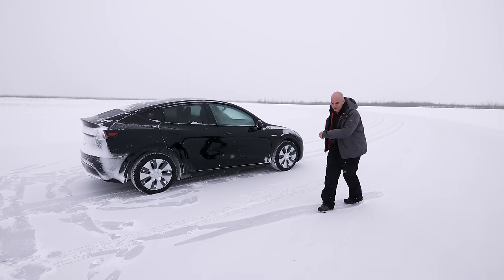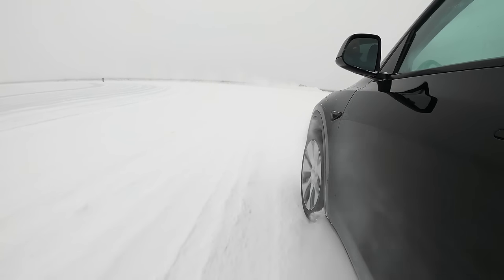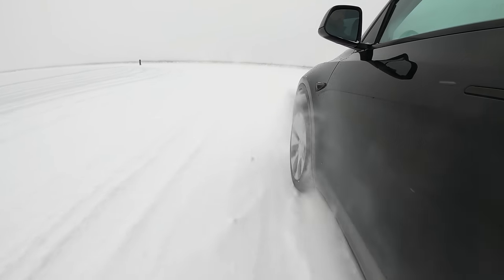Testing on extreme surfaces, they really mean like solid blocks of ice. So one of the most important things to have when driving in extreme weather conditions like this is good tires. The second most important thing is traction control. Now, the benefit that electric vehicles like this Model Y have over gas-powered vehicles is that the torque is instant. Gas-powered vehicles only have one motor, while this electric Model Y has two. And let me explain why that's a benefit.